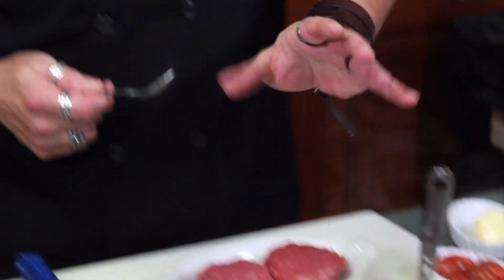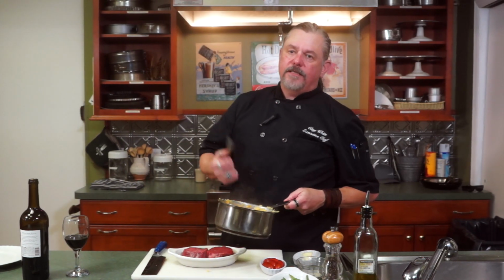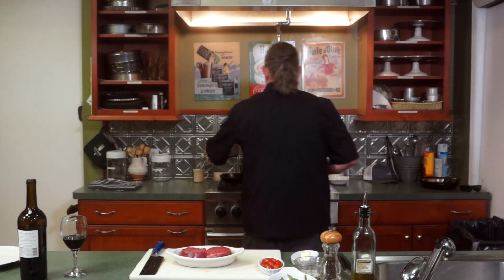Okay, so the rutabagas are done. That's all we had to do, boil them off, add a little flavor to them. Now they're ready to go. So we'll set these aside back on the stove, keep them warm.